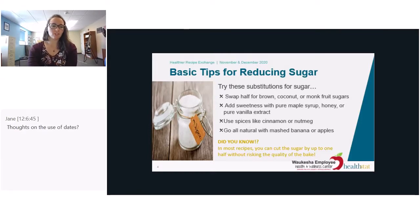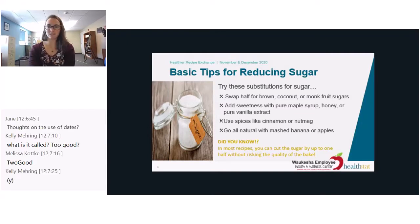And someone shared in the chat box, thoughts on using dates. Yeah, that is a good one to use. Ground dates do bring a lot of sweetness, and I should have had that in there, but it would go along the line of bananas or apples. The dates, again, a fruit bringing its natural sweetness.